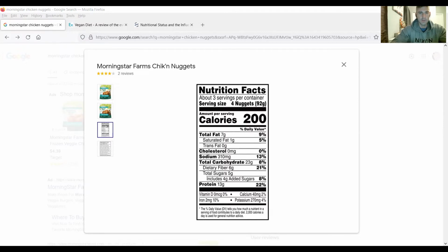So 155 calories are coming from carbs and from fat, and then only 45 of those calories are coming from protein, 13 grams of protein. Let's just double check that. 13 times 4. Yeah, so it's more than 200 calories. So you're getting more than 200 calories in there.